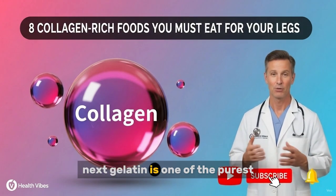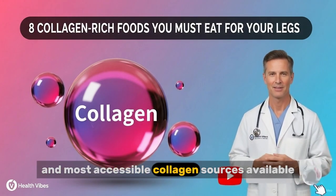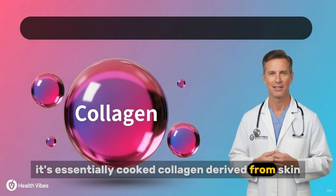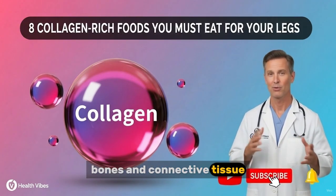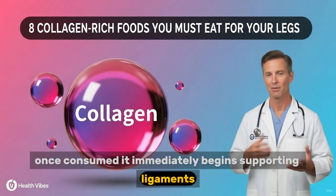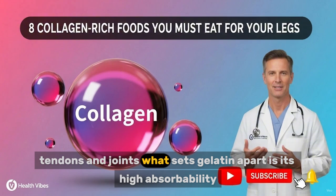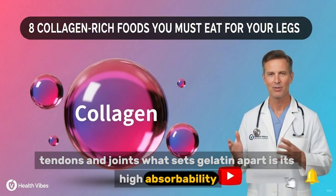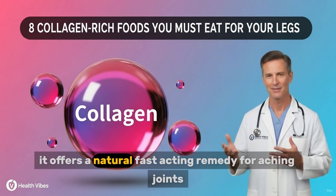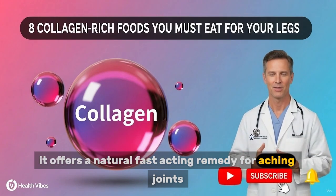Next, gelatin is one of the purest and most accessible collagen sources available. It's essentially cooked collagen, derived from skin, bones, and connective tissue. Once consumed, it immediately begins supporting ligaments, tendons, and joints. What sets gelatin apart is its high absorbability, far better than many popular supplements. It offers a natural, fast-acting remedy for aching joints.